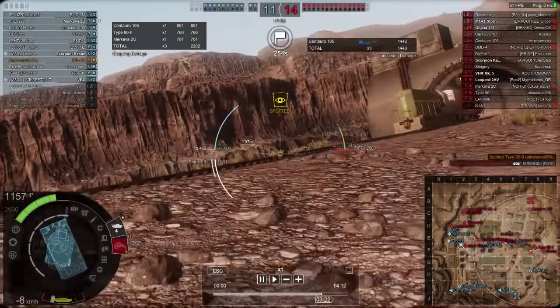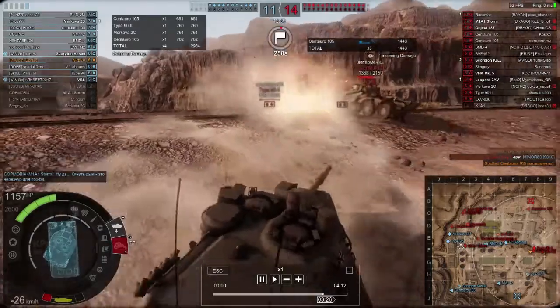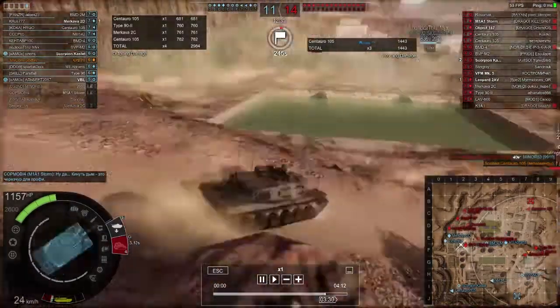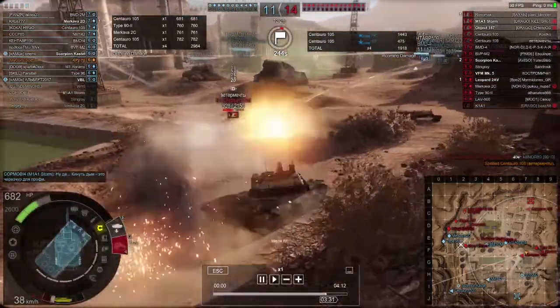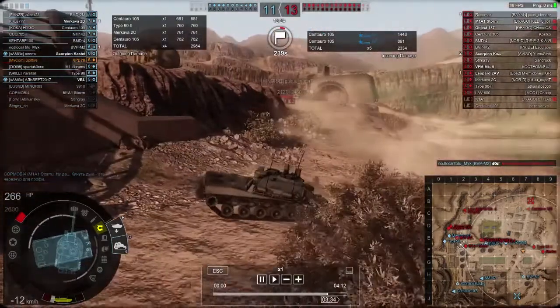It does give you minus 14 degrees of gun depression, which is exceptional. You won't really get that on anything unlike it in World of Tanks. And this Centauro basically just suicide rushes me. As you can see there, I hit him for 782. Unfortunately, he's going to hit me. He's going to hit me again. And things don't really go as planned.